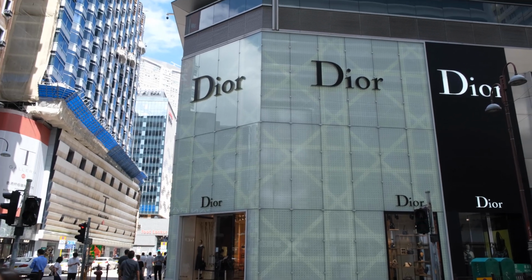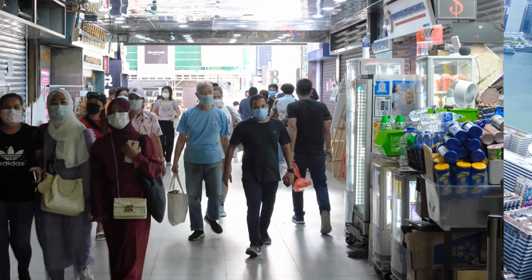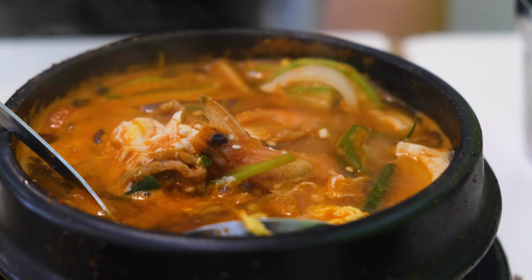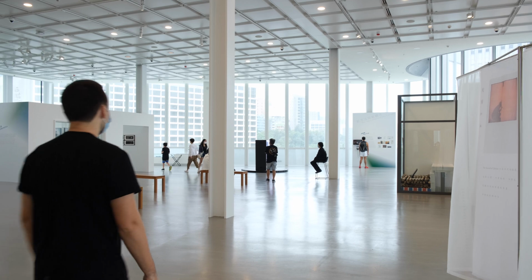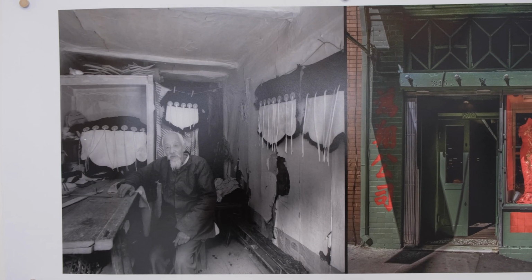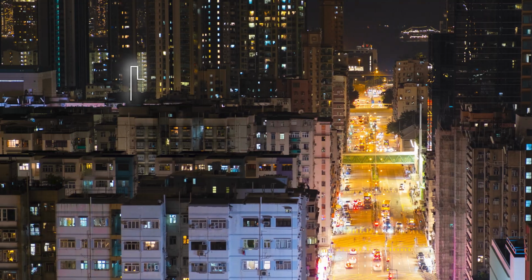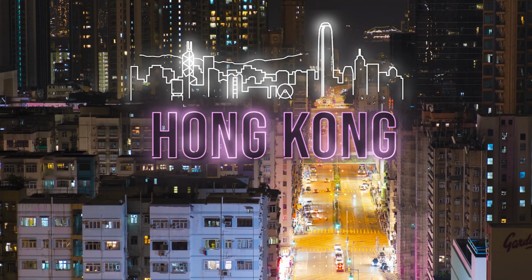But the area's real charm is as an international melting pot and one of the most diverse neighbourhoods in Hong Kong. If you're on the hunt for mouth-watering international bites with a side of inspiring culture and history, all backdropped by the most spectacular views in the city, then you're in luck, because these are the top 5 things to do in Tsim Sha Tsui.